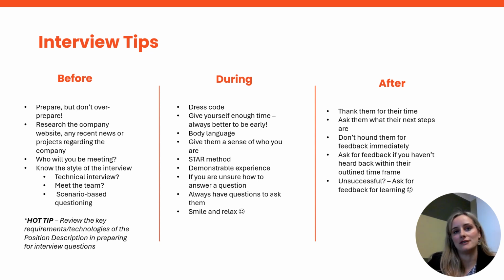So before your interview, number 1 is prepare but don't over prepare. So don't stay up to 3 in the morning going to the depths of the internet researching about the company, but do enough research. So research the company's website. Just go into Google, look at the company's website, read about the team, how did the company start, and a good wee trick is go into the news section on Google and type the company's name. Is there any relevant news that's come up about the company?